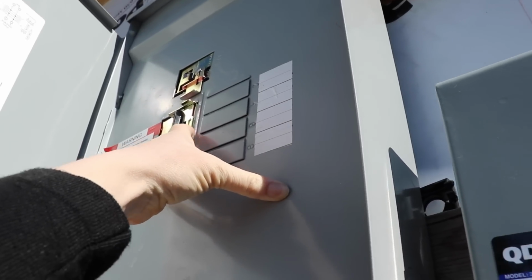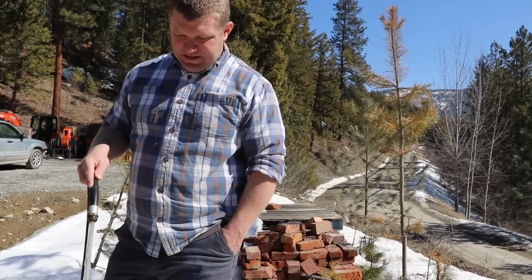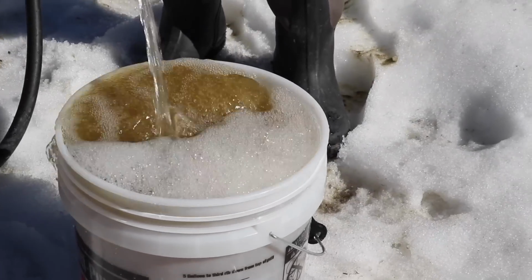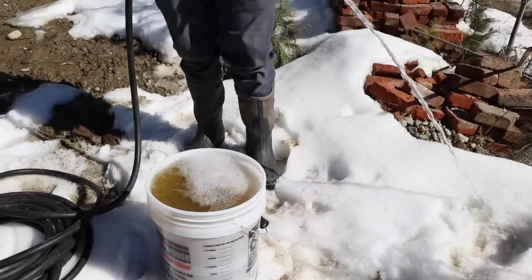Ready? I don't think we've run this in a while. Been a while. This is why we prime, guys. So, look at that, we're already clear though.